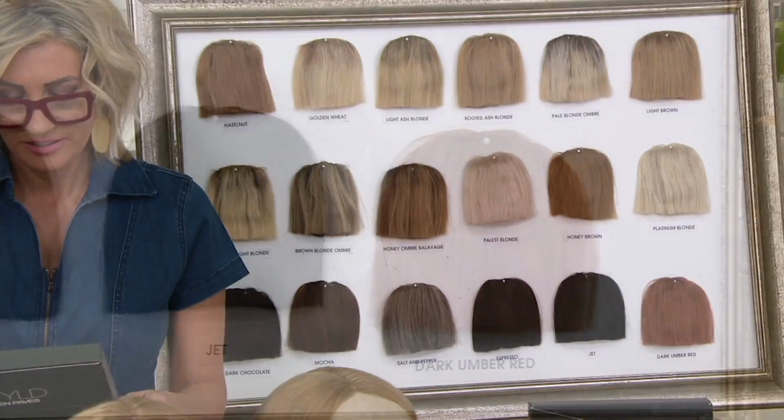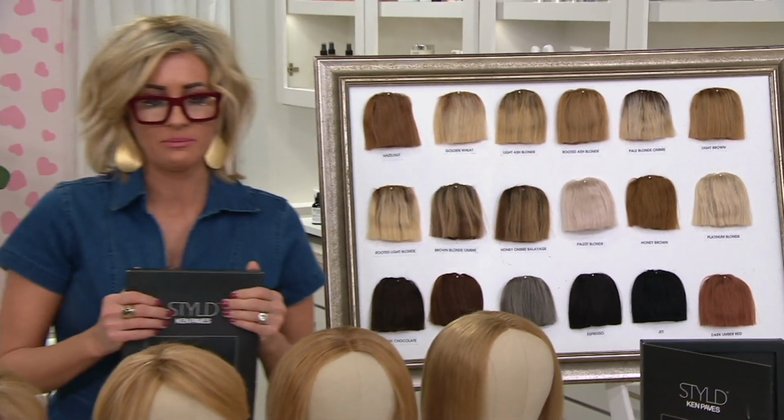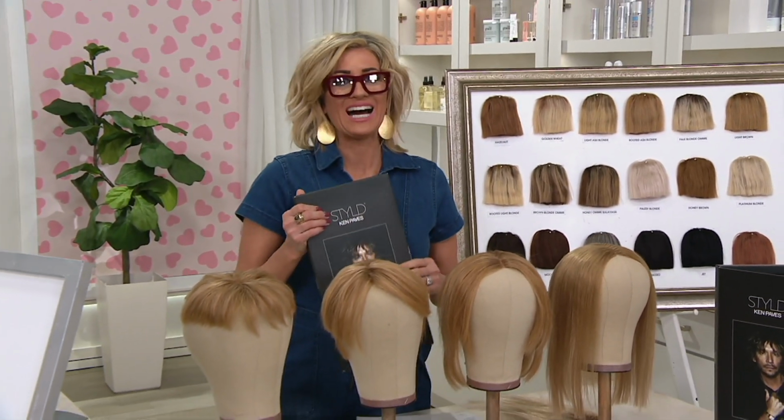All right, my friend, show me another transformation. Is it going to be a crop, a bob, a lob, or a pixie? Ooh, it's going to be a lob. This is a lob on my really good friend, Elan Bongiorno, who was doing makeup today, and it looked so great on her that I had to throw her into the show. She's Eva Longoria's makeup artist.